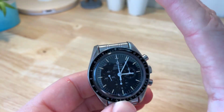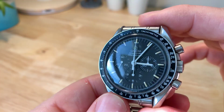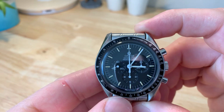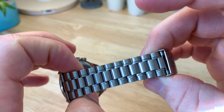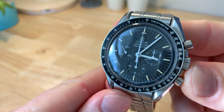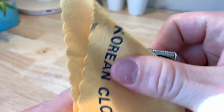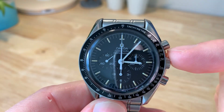So that reference, and again, I'm not an Omega Speedmaster reference nerd, but I can tell you after doing my research why I picked this model and a little bit more about it. To me, this reference was the most affordable version of a vintage style Speedmaster that you could get. And what do I mean by that? Well, it's the last Speedmaster that had a tritium dial. So the hour indices and the hand set, they used tritium instead of Super-Luminova. After this model, they moved to Super-Luminova.